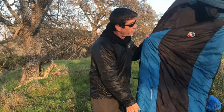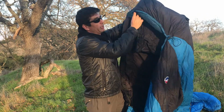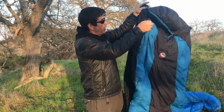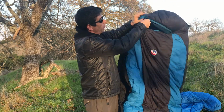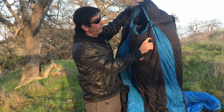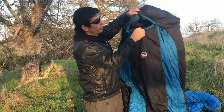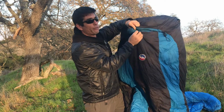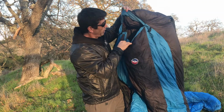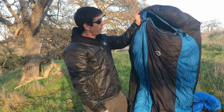What are some other things I love about this? We'll go back up to the top. It's got a hood. The hood does have, if you zip it all the way up, some Velcro, so you can attach it all the way down like that, and even a bungee cord with a lock, so you can really snug this thing up. And I have had it up where just my nose is sticking out basically for air. Again, a nice big hood, so that's really nice, fits in there well.